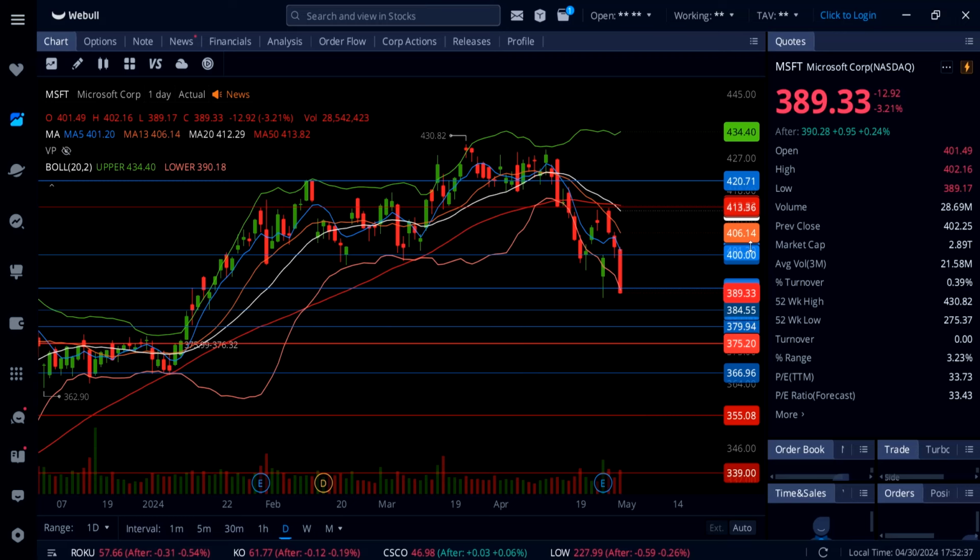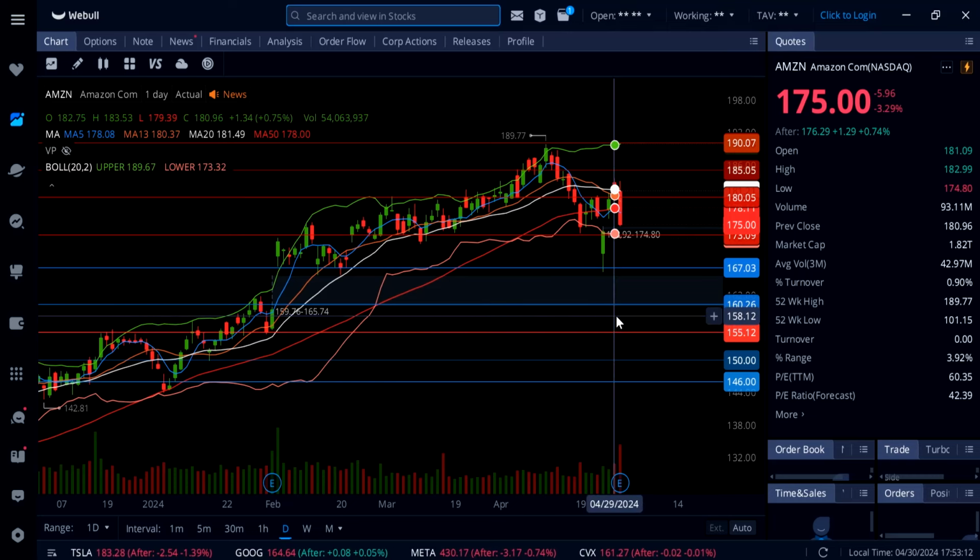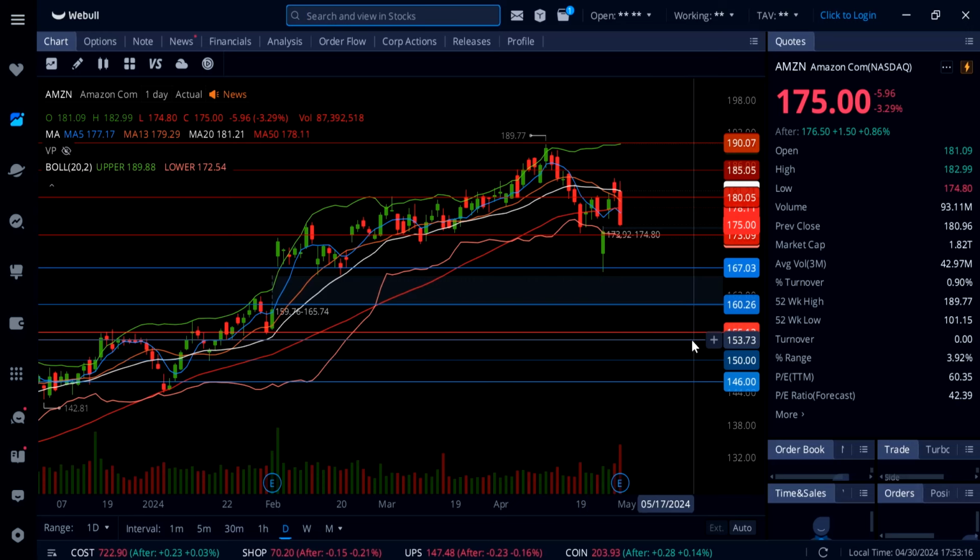On Amazon, stock is down 3.29%, so Amazon also gave up all the gains. And look at this, just before earnings, and earnings came out, it was up, and now it's down. So I'm not going to play that tomorrow. I was thinking about shorting Amazon early tomorrow morning, but looks like all the gains are gone right now. It's barely up 1%. So going into tomorrow's session here on Amazon, guys, watch out.